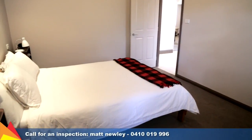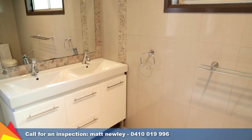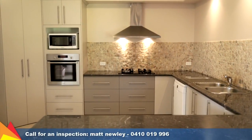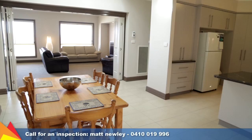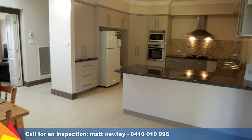Set to the rear of the home, the generous main bedroom enjoys an ample walk-in robe and ensuite with a unique double basin vanity. Earthy pebble features accent the bathrooms as well as the expansive kitchen, which also features quality appliances and a large corner pantry. The skylit, open-planned kitchen and dining area is generous and airy.